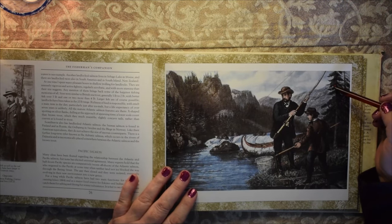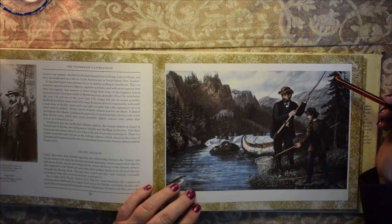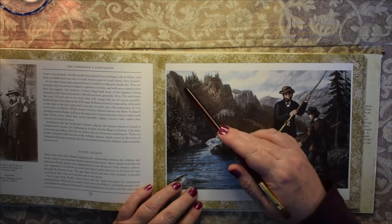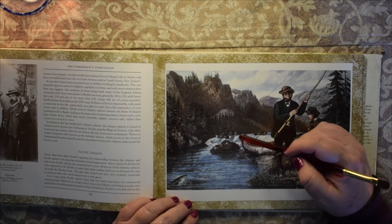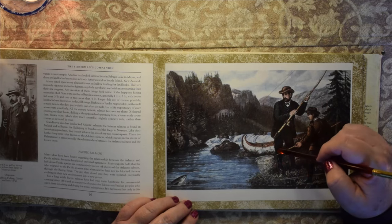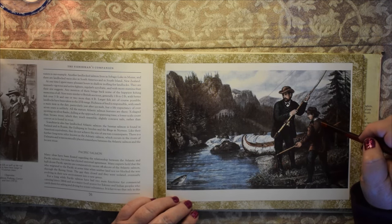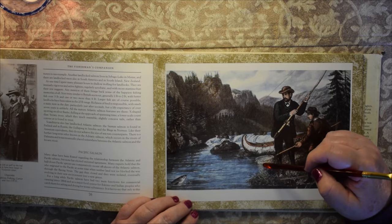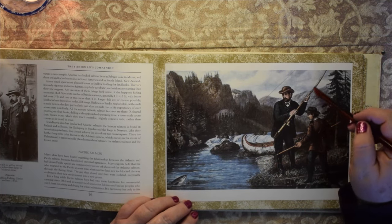And then on this side, we have another Currier and Ives from 1872, salmon fishing. And this looks to be in the mountains out west. Some rapids, a white canoe, a young boy with a net, and the fisherman.